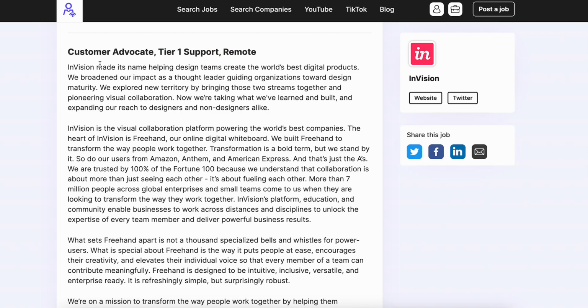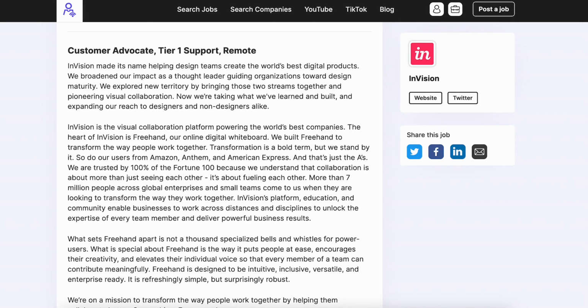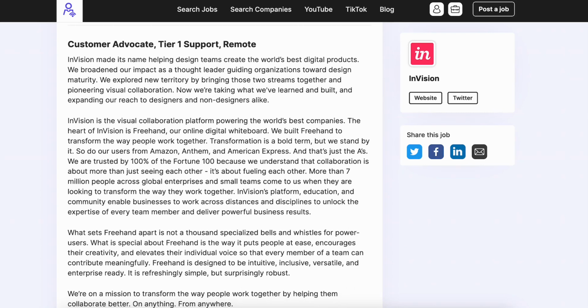Envision made its name in helping design teams create the world's best digital products. They broaden their impact as a thought leader, guiding organizations toward design maturity. They explore new territory by bringing those two streams together and pioneering visual collaboration. Now we're taking what we learned and built and expanding the reach to designers and non-designers alike.